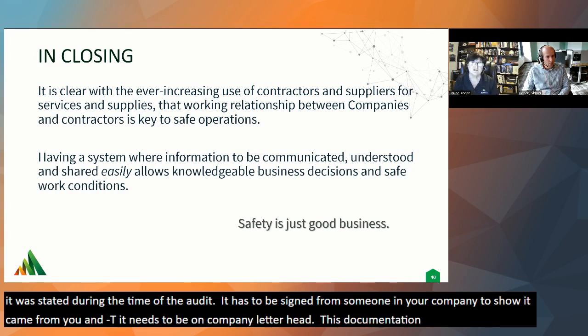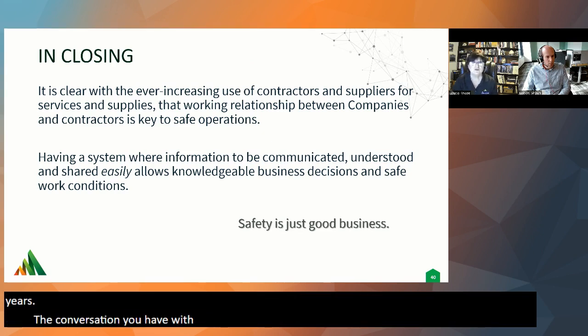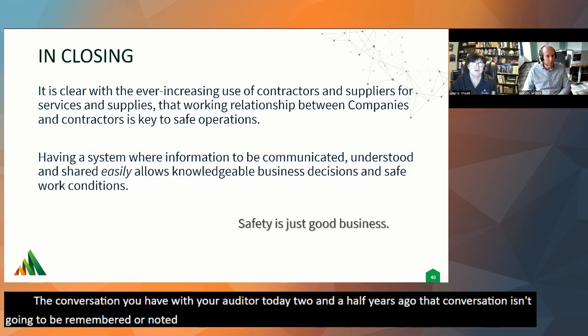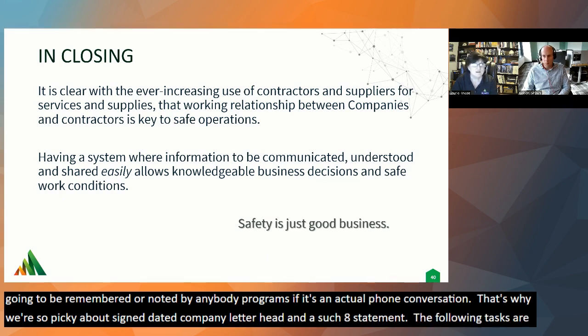So the conversation that you have with your auditor today, 2.5 years ago, that conversation isn't going to be remembered or noted by anybody, perhaps if it's just an actual phone conversation. So that's why we're so picky about signed, dated company letterhead. And just a very simple statement: the following tasks are out of our scope of work. Don't need anything more than that.